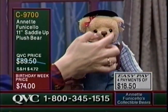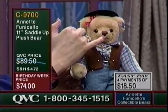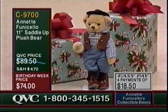It has the shaved snout again, and the hand-stitched nose, the hand-stitched mouth, and the beautiful little eyes, and again, the finest plush acrylic fur on the market today. There are all kinds of bears out there. You can get the kind in the toy store, but those are not collectibles. Those are toys. These are collectible bears. They are limited editions for the most part. This is a limited edition of 5,000.